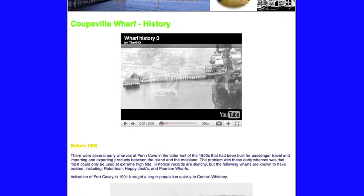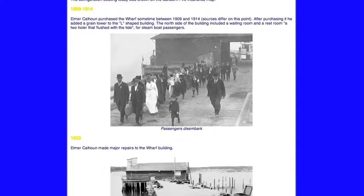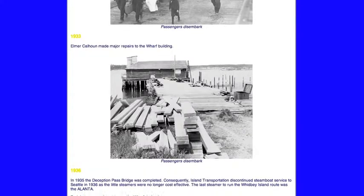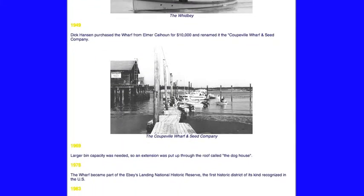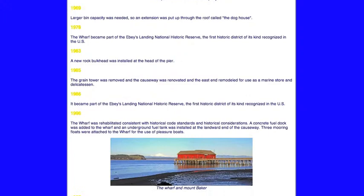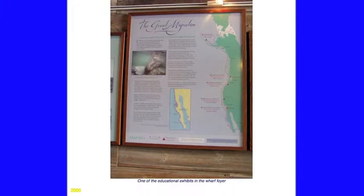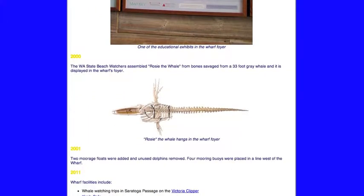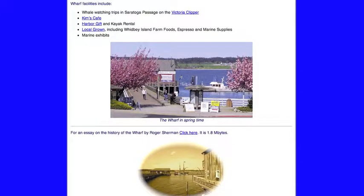In addition to the movies made for the website, a portion of which you have just seen, pictures and text were generated out of the research that the members performed over several months. Now let's hear from the club's president, Chris Neal.